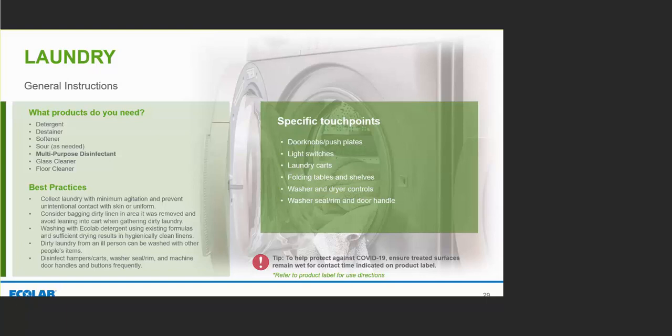And then disinfecting some of those high-touch areas. So, a laundry chute: if there's multiple floors in your school and laundry is collected on each floor, you disinfect the chute that it's being put down. The hampers or carts, like I mentioned, anything that's used for dirty linens should be disinfected. And then the washer seal or rim. So if you think about loading a washing machine with dirty linen, you touch the handle of the machine, you touch the seal and the rim of the machine, and then you may touch some buttons, the control panel for that washing machine. Disinfecting all of those would be a best practice so that the next person that comes through and touches it doesn't get some contamination from your gloved hand.